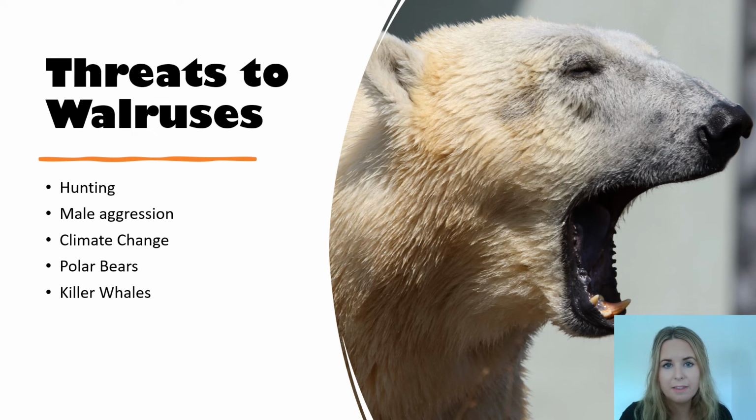It is estimated that there are around 250,000 walruses in the world. But like other marine animals, they have a number of threats to their existence. The first one is hunting. Native Americans are currently still allowed to hunt walruses, and the species' survival was threatened by past overhunting. In the past, hunters in the 18th and 19th centuries captured walruses for their tusks, their oil, their skin, and their meat.